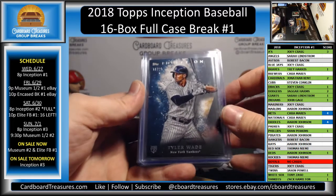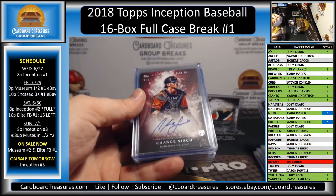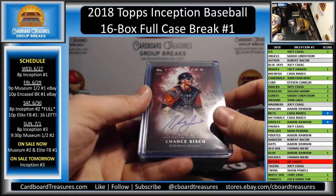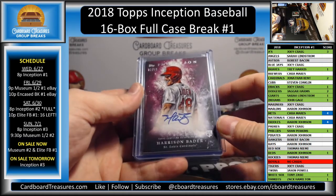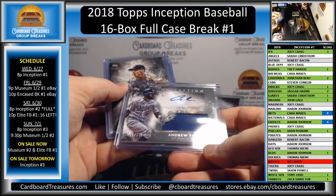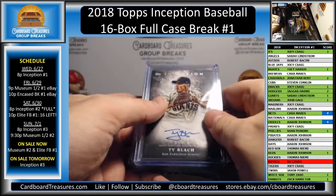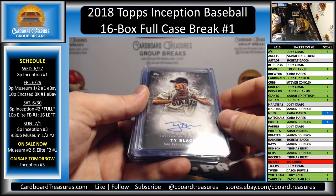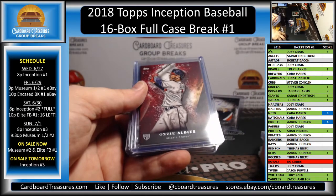Tyler Wade, to 25, going to the Yanks. Bruce Maxwell, to 99, going to the A's. Chance Sisco, 48 of 75, rookie auto, going to the O's. Harrison Bader, 72 of 99, rookie auto, going to the Cardinals. Andrew Toles, patch auto, 174 of 199, going to the Dodgers. Ty Black, to 299, going to the Giants.